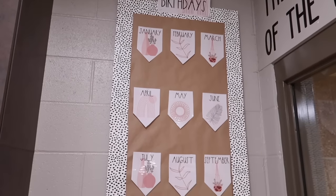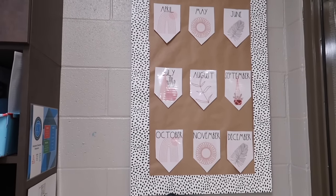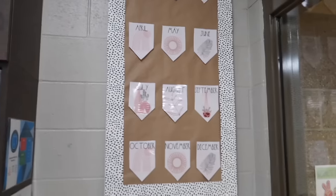It is so freaking cute. I have no idea who I got this from, but I got it off TPT. It was like a boho birthday set, and yeah, I love it so much. So cute.